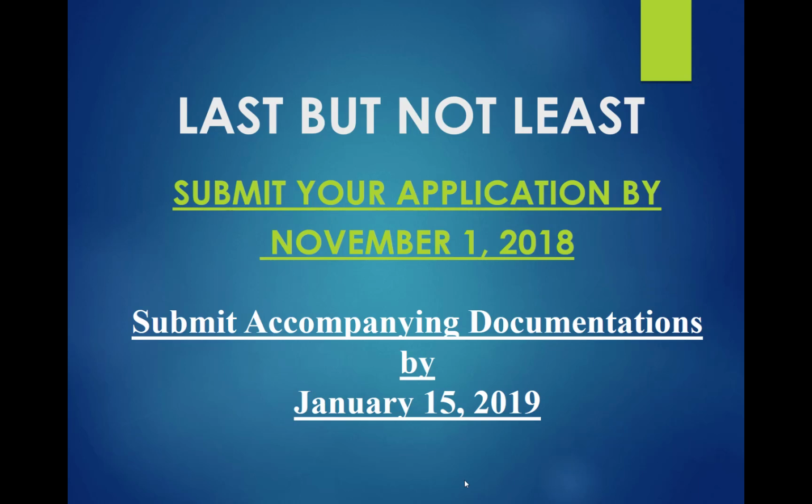Also, for your letters of recommendation, your recommenders actually have until January 15th, not November 1st. So we're giving you a little bit more time to make sure that your recommenders are submitting that portion. And then again, everyone who applies will be getting emails from us to let you know what's missing and or if it's complete. With that, I would recommend using the email address that you actually check.